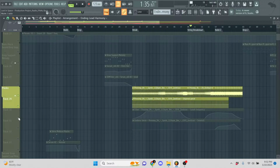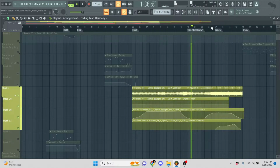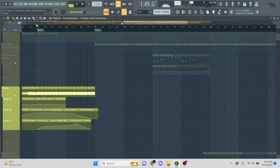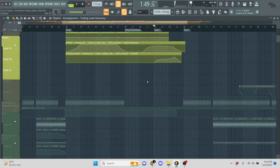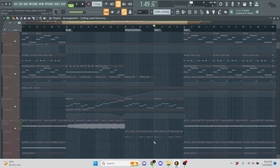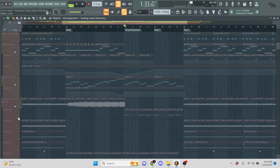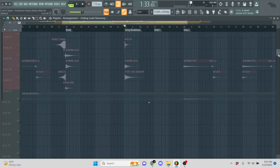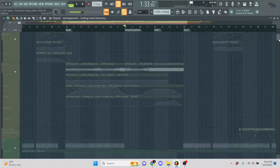And then this loop, I increased the cutoff on it and the endless smile intensity, and then I just looped it. And then just filtered it out before the drop comes in. That's really it. This sound comes in. Other than that, it's a pretty simple project. There really isn't a lot of things going on.